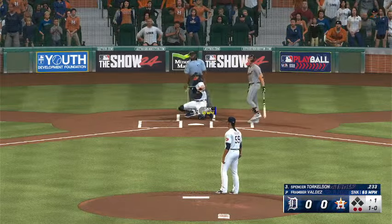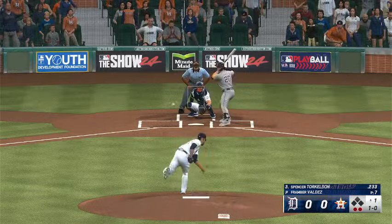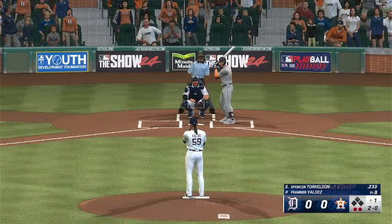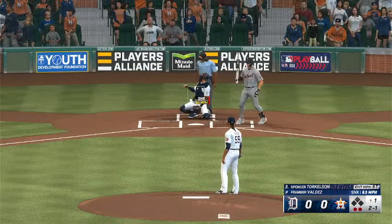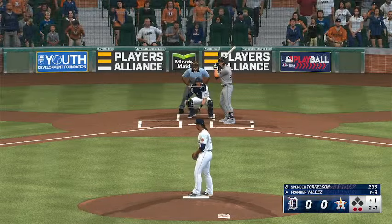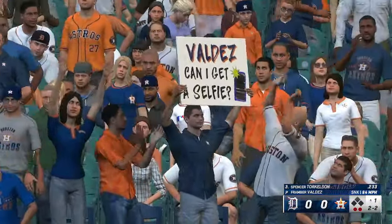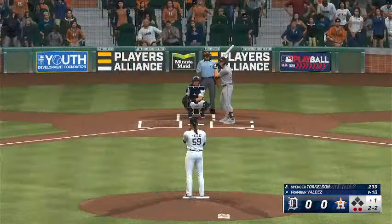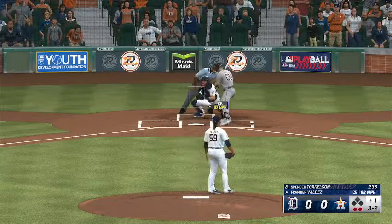And the first pitch misses for ball one. And a good out there. The windup, the pitch. And a foul ball. There's a swing and a miss. Good late save. Fastball. Two down, nobody on. Full count.